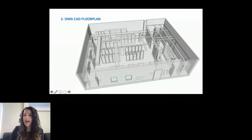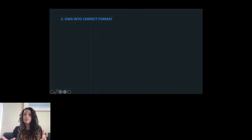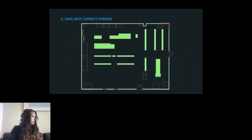From there, the vendor would give us a DWG, which is an AutoCAD file format, and CAD stands for computer aided design. They'd return us a CAD floor plan. And if you can see here, there's actually labels on all of the racks, the server equipment racks as well, which was great for us. From there, we would need to figure out a way to get that DWG into the correct format for our DCIM tool, kind of looking something like this.